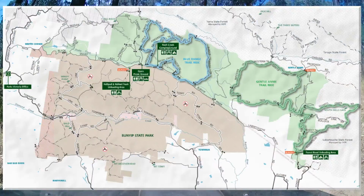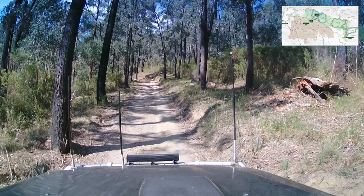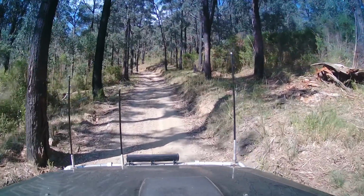This is the Rocky Track, and it heads on to Robertson Track. We were going to go up Birrell Track, or Birrilli Track, but it was closed. So we're going to go up Rocky Track, and then on to Robertson.